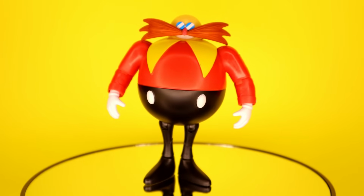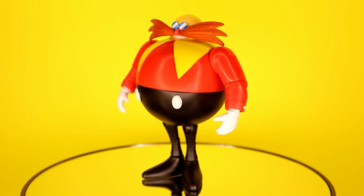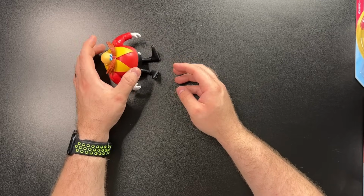And it's also not very heavy. It's pretty hollow, so it won't be too top-heavy, thankfully. But I like this. This looks really nice. Like, Eggman won't be able to fully sit down, but that's okay.